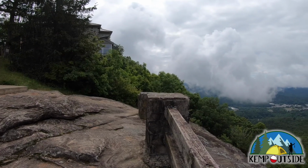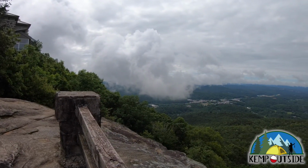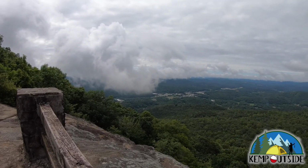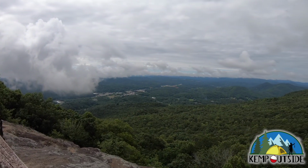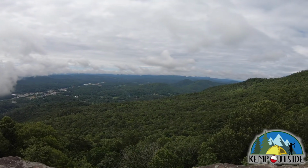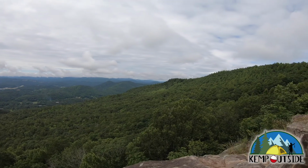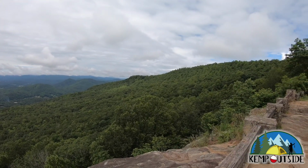And here's the view from the railing. This would be absolutely spectacular in the fall during the height of the leaf change. And we've also been here when it was socked in with clouds and you couldn't see a thing. We lucked out today.